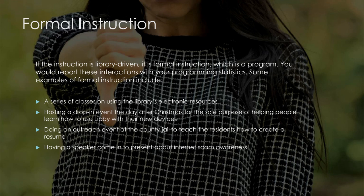Some of the areas that fall into that gray area are like a series of classes on using the library's electronic resources. Some of you may be sitting there right now saying, but Amber, 5 minutes ago you said that if I taught someone how to use the library's electronic resources, that's one-on-one instruction, and it counts as a reference transaction. The primary difference here is what I'm talking about is if, say, your technology instructor has a class based on how to use Microsoft Excel.